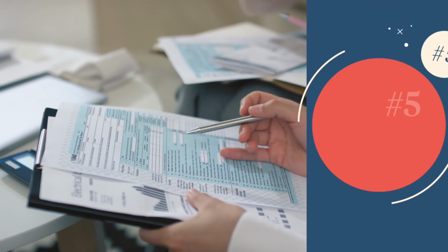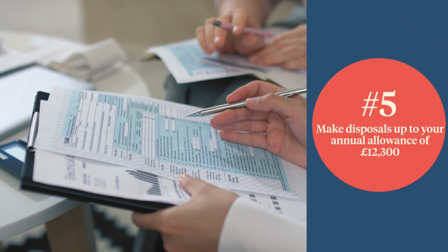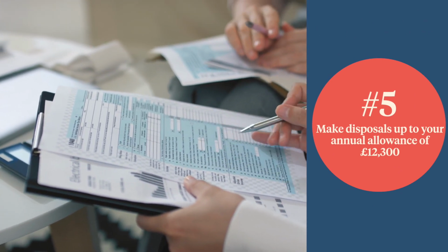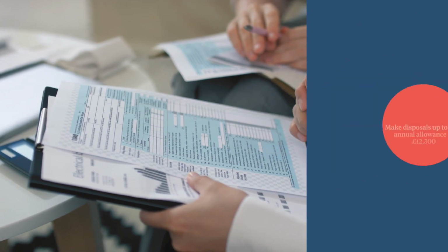It'll hopefully be worthwhile, as it's one of the only ways I know that someone can make £32,000 with very little effort. Number 5, if you have any capital gains tax exposure, make disposals up to your annual allowance of £12,300. Do this properly and you should be able to reduce your tax exposure every single year. It's even more important this tax year as the Office of Tax Simplification have made sweeping recommendations to the Chancellor which could massively restrict your ability to do this going forward.